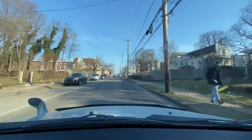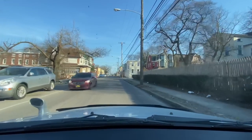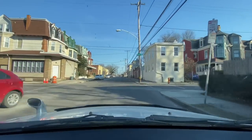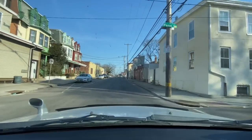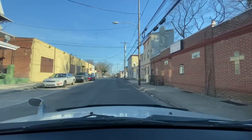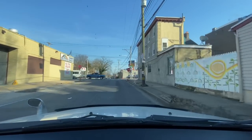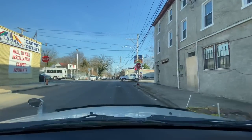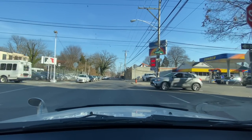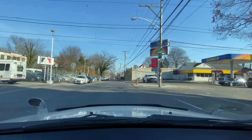Yeah, these homes right here are massive compared to other areas of the city. Some of them aren't in the best shape, but they are in excellent architectural condition. Passing Penn Street, I could have went down Penn. I should have went down Penn. But I'm going to try to just continue traveling west to east a couple blocks. We got Reinhardt Carpet Outlet next to Queen Lane and Green Street. We got Sunoco gas station on my right-hand side.